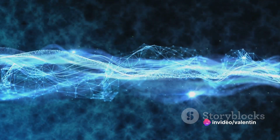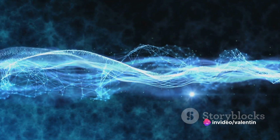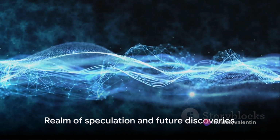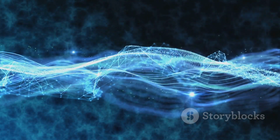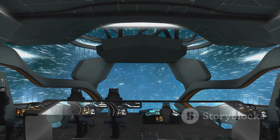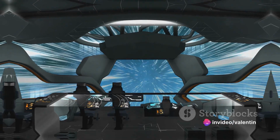This might involve exotic materials or yet unknown principles of field dynamics. But hey, we're in the realm of speculation here. Who knows what future discoveries might unveil? It's like having the best shock absorbers for the bumpiest cosmic roads.